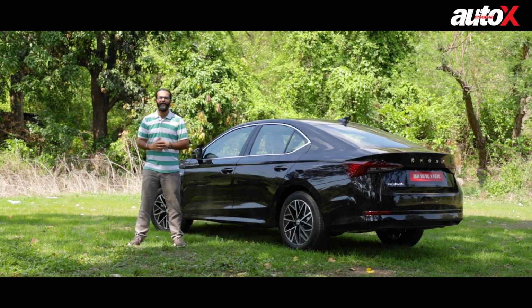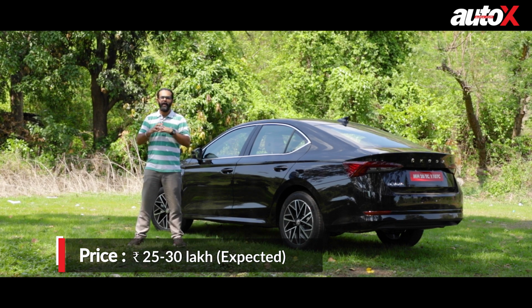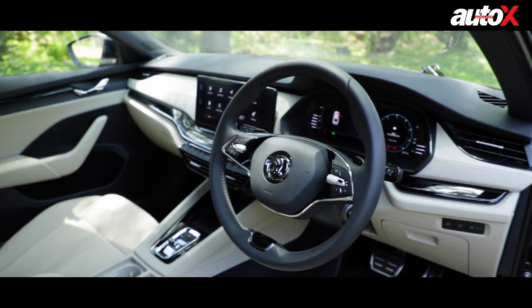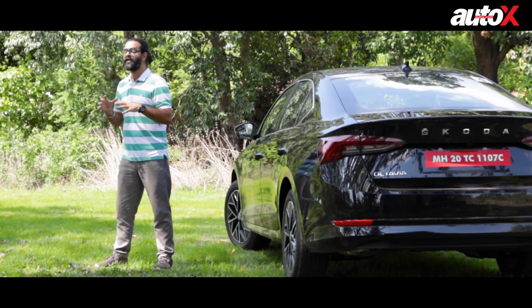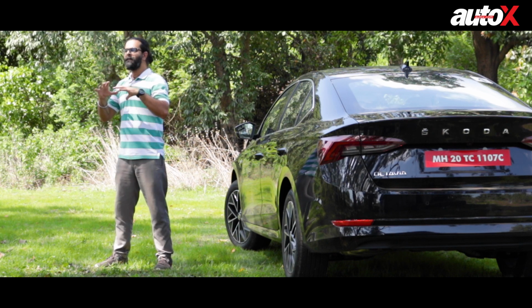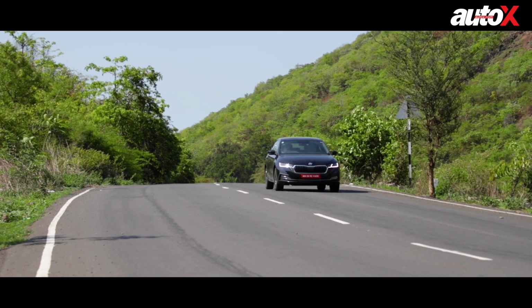The 4th gen Octavia is in every way a huge improvement over its predecessor. The interior feels absolutely contemporary and plush as well. Leaving aside a long list of connected tech, it comes reasonably well equipped too. The biggest plus point of the new Octavia is the 2 litre TSI heart that packs more punch than the old 1.8, and it feels a lot smoother as well.